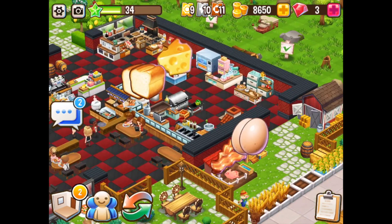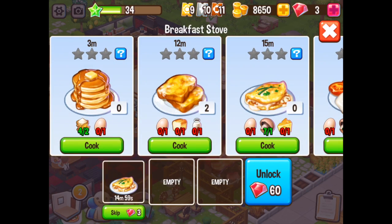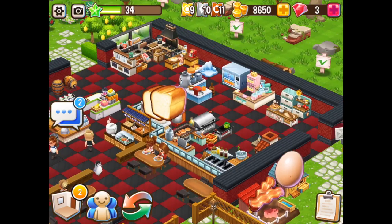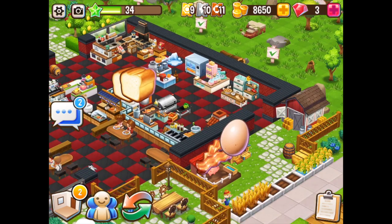Now, once you actually get to level 34 and above, you can start actually building towards increasing your recipe mastery, which is the actual stars located just above each of the imagery. Now, do check out my other video on that, because I talk more about the mastery within that one. It's just a short one, but it gives you all of the details.